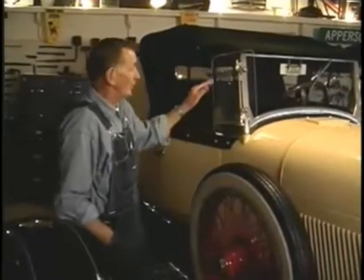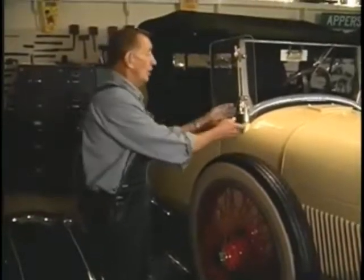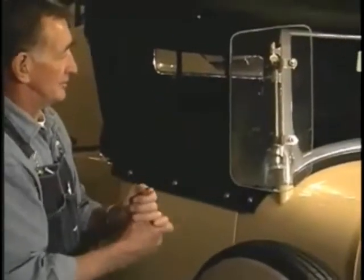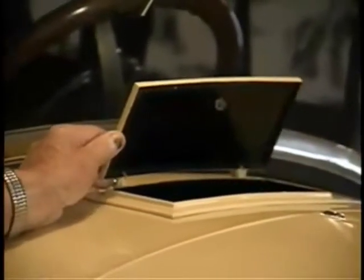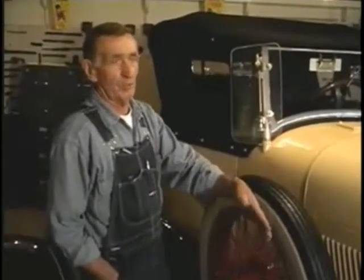These guys here are wind wings. You would adjust these to throw wind in the cab with you or out of the cab. The way you did that, you raised it up and made the adjustment you wanted. There's one on each side, so the passenger could control that, and you could control that also. And then, of course, it's got the cowl vent here that lets air in, because all the heat that the engine put off dissipated right into the cab. In the summertime they were very hot, and in the wintertime they were very cold.